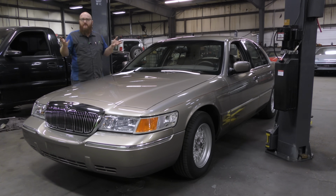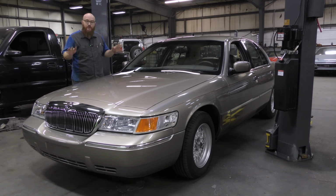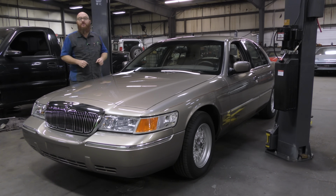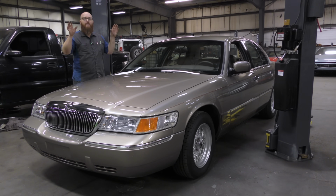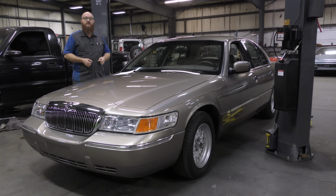So $3,000, $5,000, $6,000, $7,000, which you probably won't get this one for that much because this thing is such low miles. This is like a very rare opportunity to basically own a brand new Grand Marquis. No, this one's not going to be that cheap. But there are tons of these Grand Marquis and Crown Vics and Towncars in that price range. If you get one with 100,000, 150,000 miles, you can probably get another 200,000 miles out of it. Yes, a few things will pop up with repairs here or there. No car is perfect. But if you don't have the $50,000, $40,000, $30,000 newer Toyota budget, I really recommend one of these.